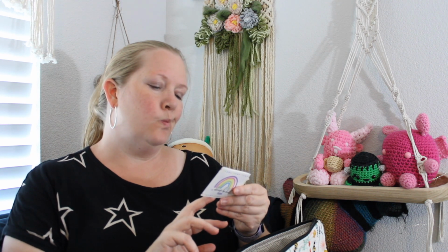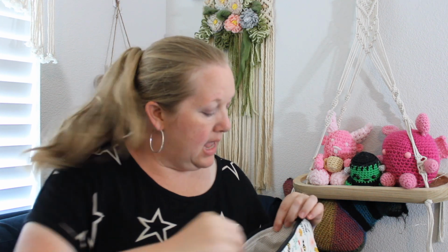So this is a DK weight pair of socks. Sorry, it's the brand Always Be Kind yarn. I don't know why I completely lost my train of thought. And it is the color black, white, and rainbow all over. It might have been done in partnership with my local yarn store because they're on the label too. But it is DK Sparkle Base, and I am doing the Vanilla is the New Black sock pattern.